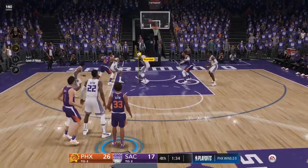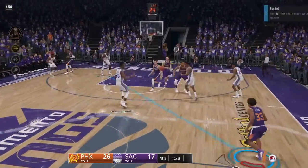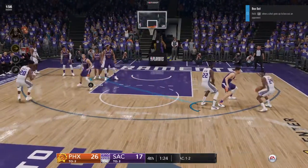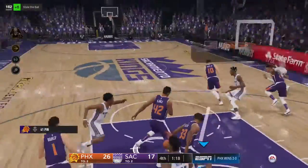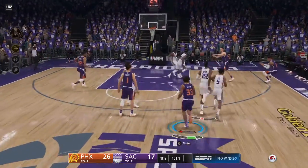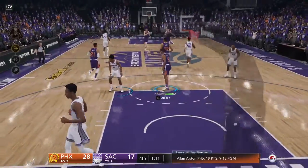Lets it fly from long range. Had to force that one, but it's no good. Great contest by the D, but I want to see the coaching staff call the same exact play the next possession. Get that offensive player the ball. Let him prove that it wasn't the D. It was more in his own head. Driving right to the basket. Alexia Jinsa with a piece. The drive right to the basket. He wants it at the rim and scores.